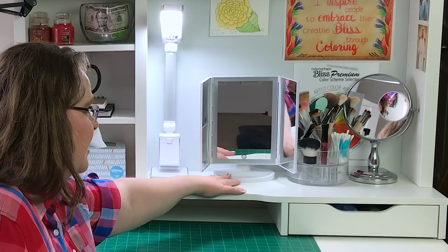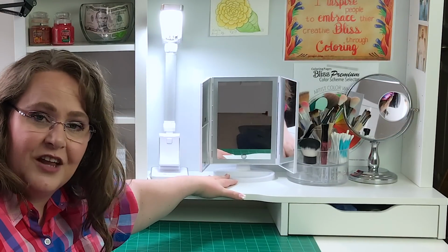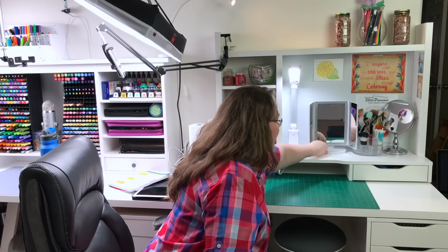I also purchased on Amazon a little mirror like this so that I could apply my makeup better. I got this little brush stand at Walmart, and it was really inexpensive.